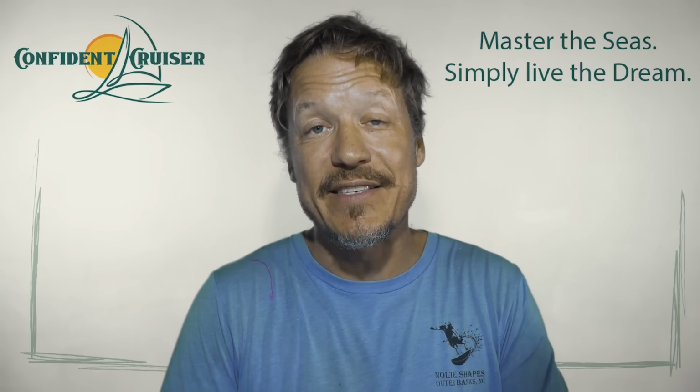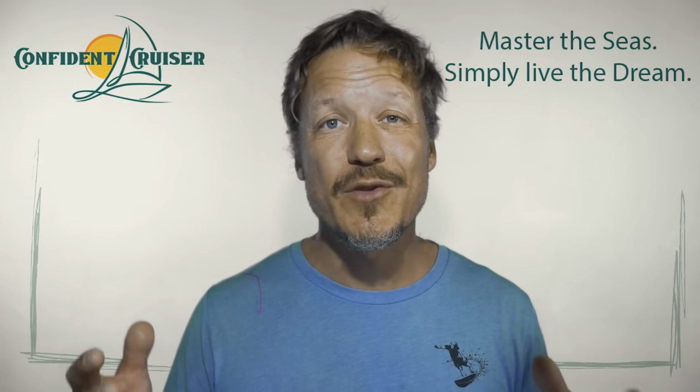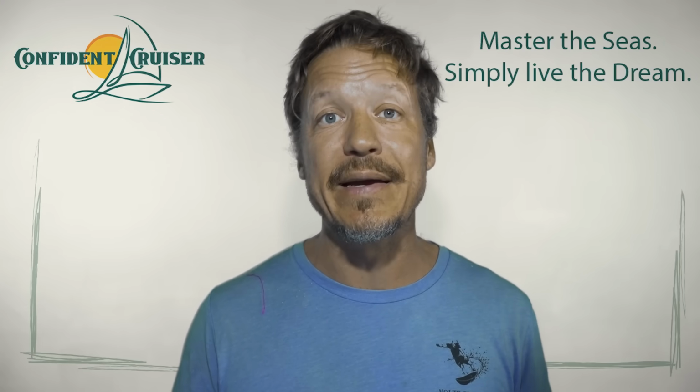So there you have it. That's 10 boats under 50K that I would recommend you avoid if you want to go offshore cruising. Remember, just because a boat's affordable doesn't mean it's a good option offshore. Sometimes spending a little more money up front will give you that peace of mind and you'll get a boat that's actually built for the purpose.